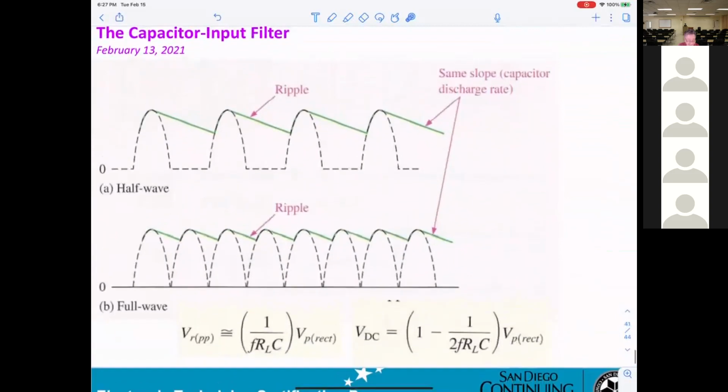So that just displays the ripple here. They also want to calculate the V ripple. We don't need to calculate the V ripple right here. The only thing is, when you're working in the lab, you want to measure the ripple voltage. Now I can tell you from here.